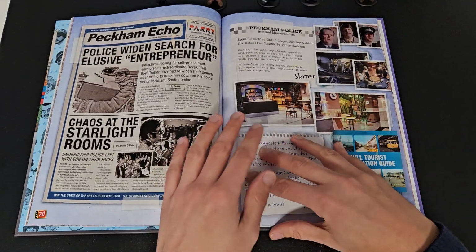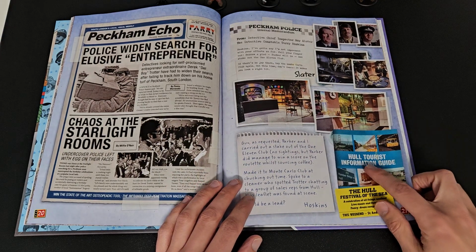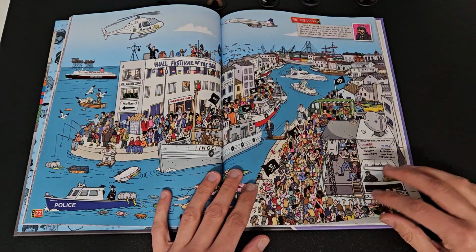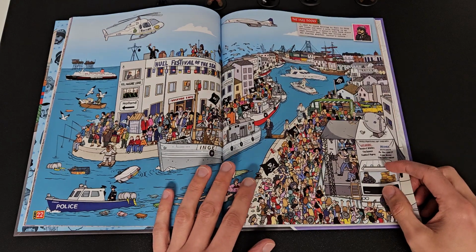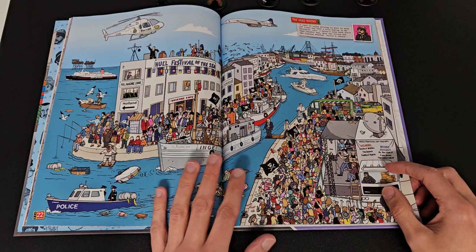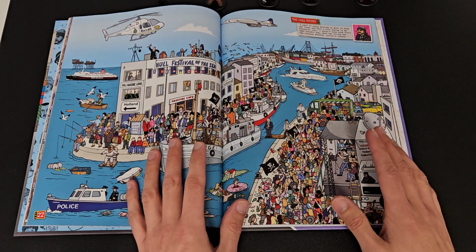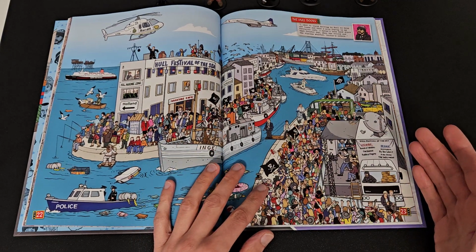So, another page of adverts there, and the whole tourist information guide is quite nice. There's the docks. I like how they've put items from other episodes into these scenes that aren't at all related to this particular location.